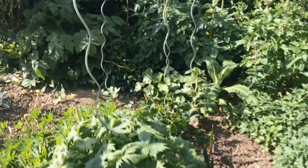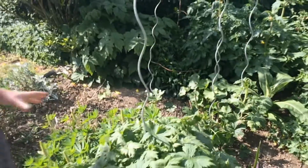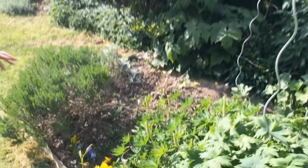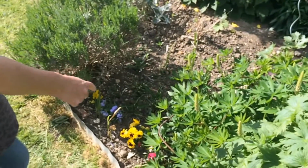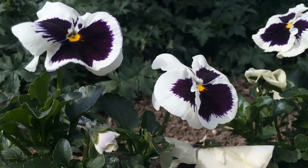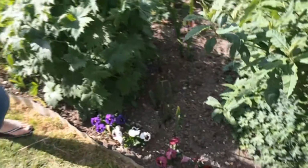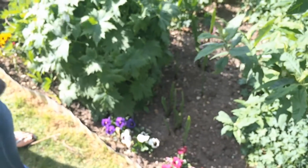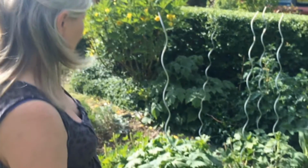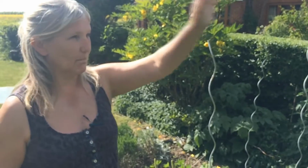So these are all the things that are going to provide you with structure, and the starting point around which you can do all the rest of your planting. As you can see, I've started to plant around them and put some pansies in, some low level coverage. And these stalks that are coming out here are the gladioli. So it'll be a succession of flowering that's going to go all the way through the season.